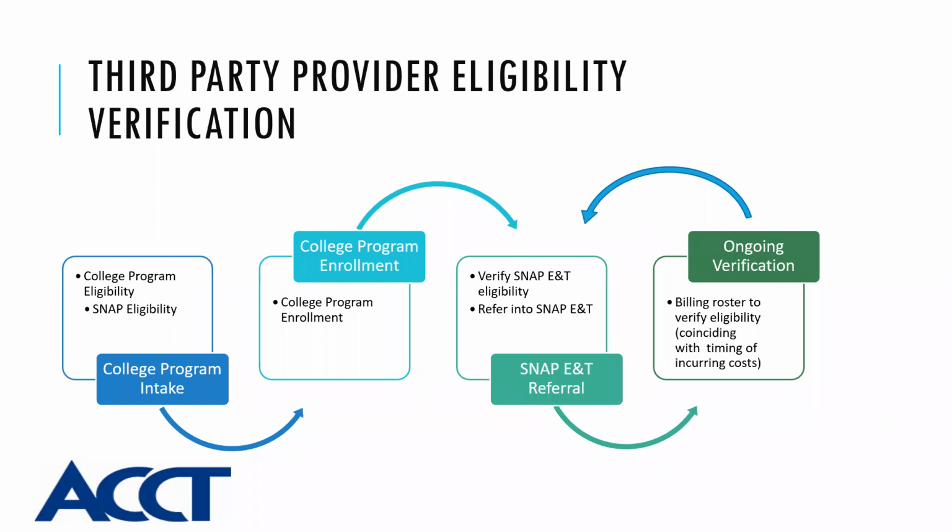And another important part of that whole referral process is determining eligibility for the program. The way it would work is, of course, the college would do an intake on the individual, make sure they're fit for the programs that they're running, and then also check with the state SNAP agency to make sure they're eligible for SNAP E&T. If they are, then they'll be enrolled in their program.